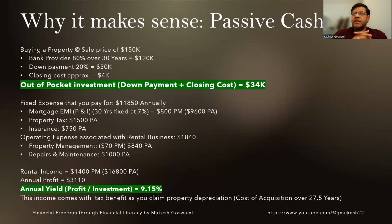Now, a lot of people may say that this is a percentage of your sale price. Probably not. It doesn't really attach as a percentage, as long as the percentage is for buying points on your mortgage. So that's a little nuance, but let's say for a 150K property, you should be good for a $4,000 closing cost. So your out-of-pocket investment, the money that comes right from your own bank account, is about $34,000.